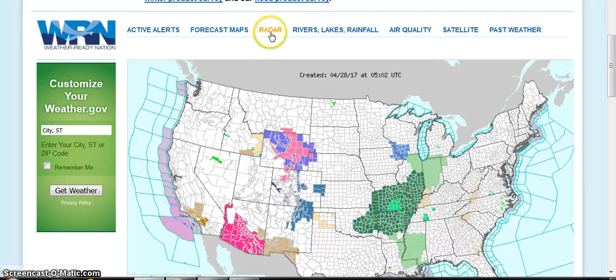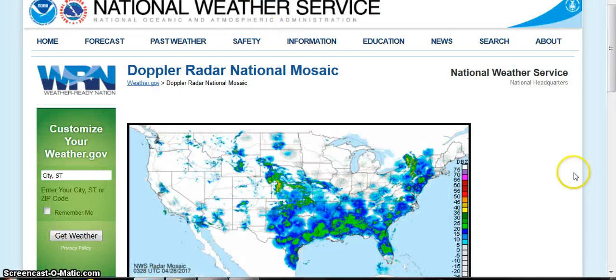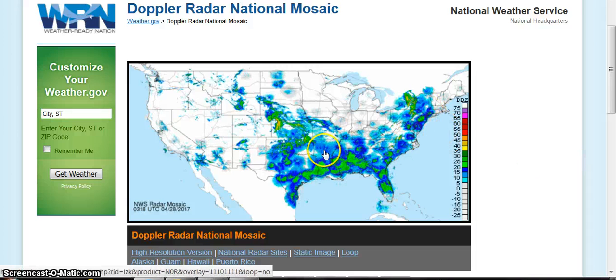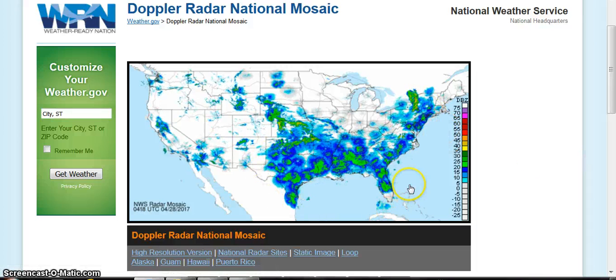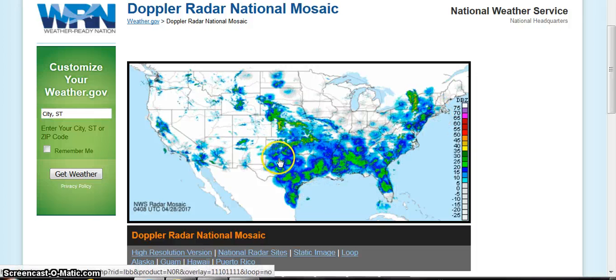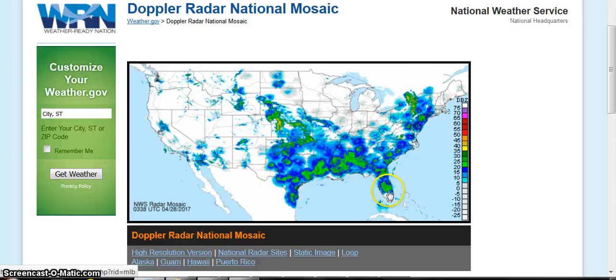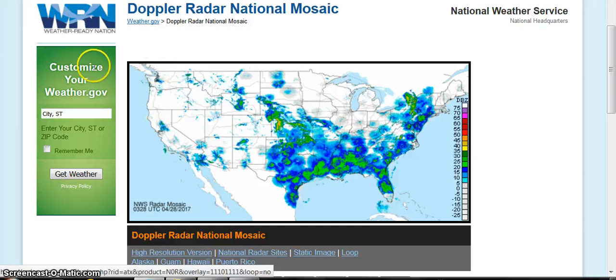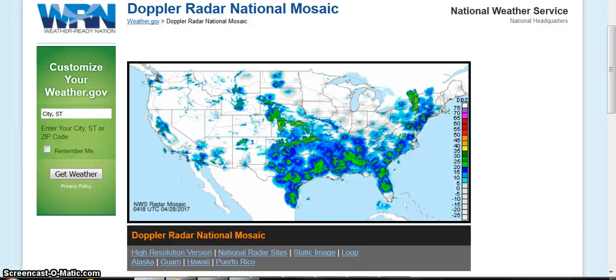All right, so what's going on with the radar? Oh my, look at that. All of this southern area are these big green blobs. And then it looks like there's something moving up along this way. What the heck does this mean? Well, let's go back.